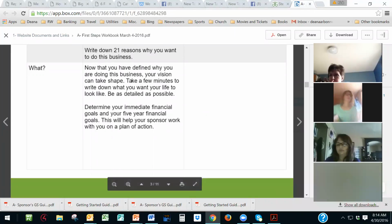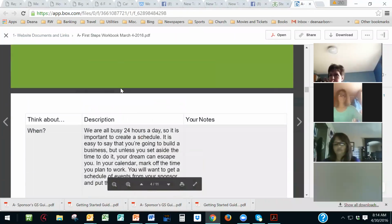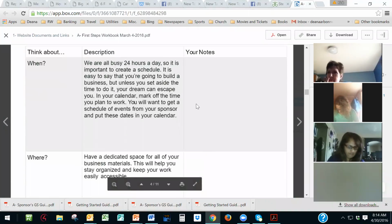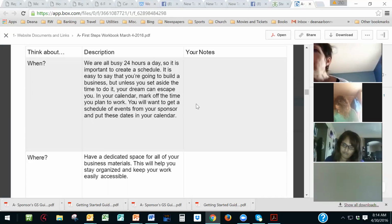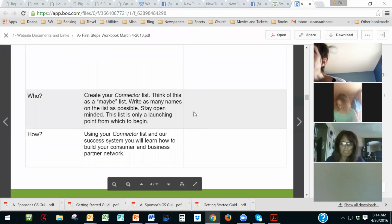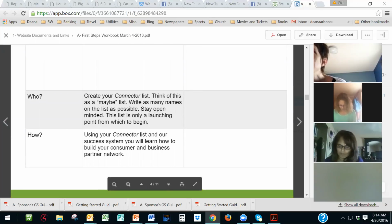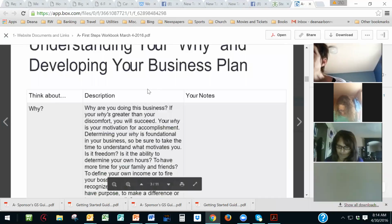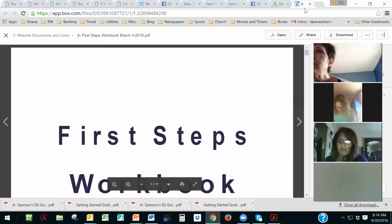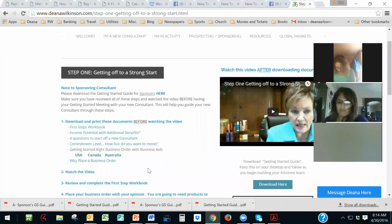And then you're going to make a game plan for them when you do your getting started meeting with them. And then they've got to figure out the when. So you want to help them make sure they know when they are going to commit to doing their business, and where, and who they are going to be doing it with. And then you're going to show them the how. So that is the workbook that they're going to be working from.